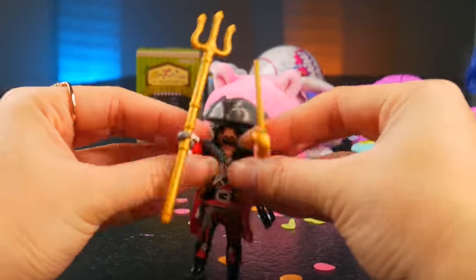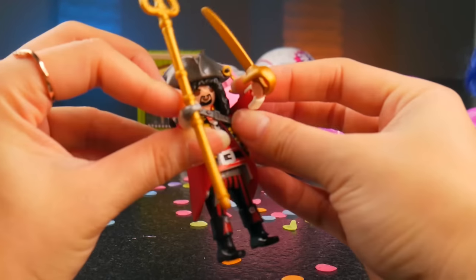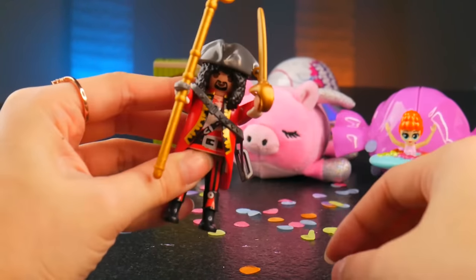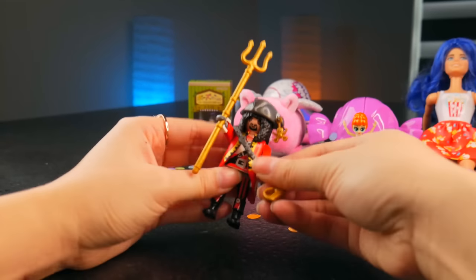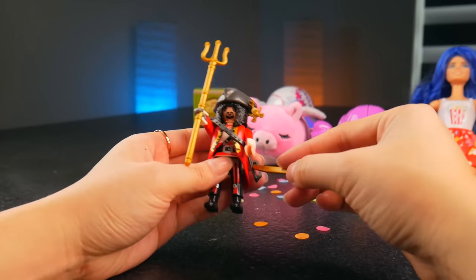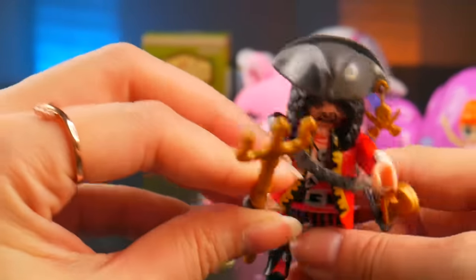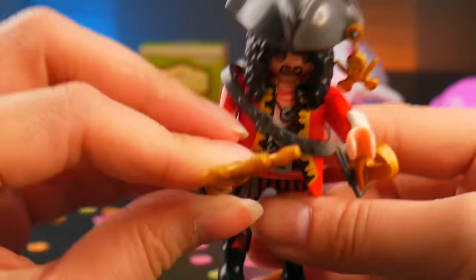Now I got two weapons to fight. You shall not pass and touch me booty. Oh, pirates, always looking for treasure. I wouldn't mind going treasure hunting. I want to be a pirate one day. Sail the seven seas. Don't come near my treasure. It's me booty. Poke, poke, poke.